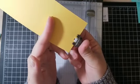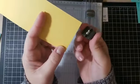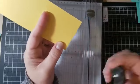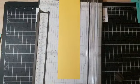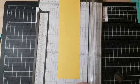And I've prepped over 100 cards already on just this one blade, and it's still super sharp. So this is a pretty substantial blade. I'm super happy with it so far. I have not had any problems at all. And again, I've prepped majorly with it already. So I really wanted to give it a good workout.